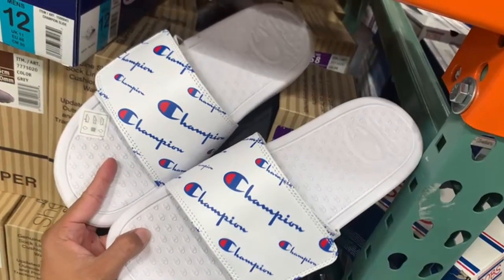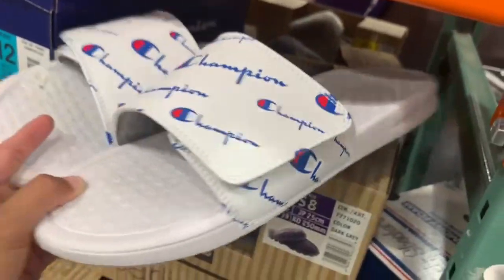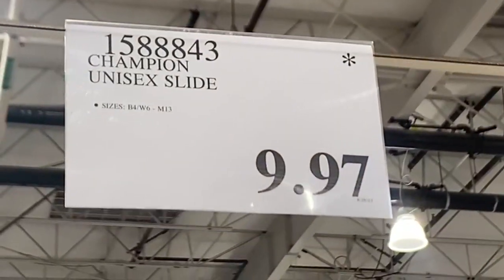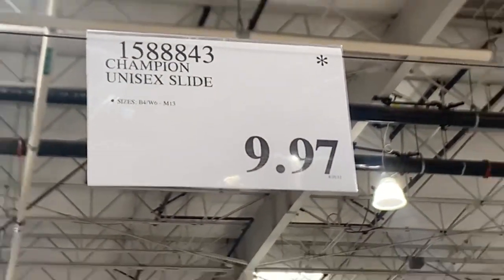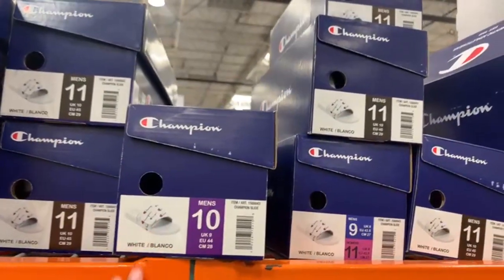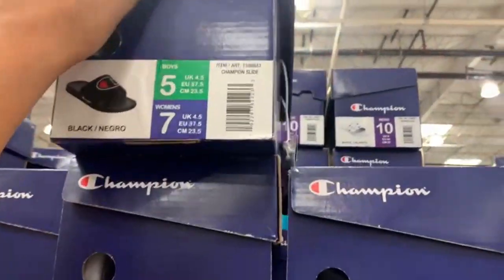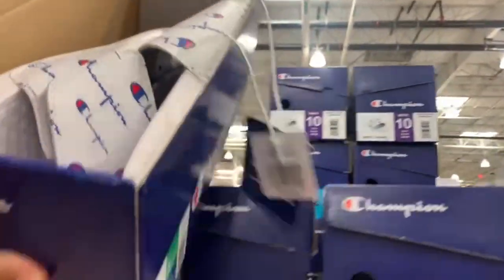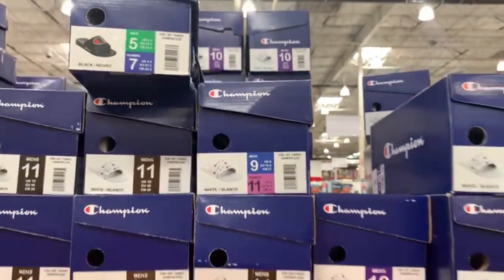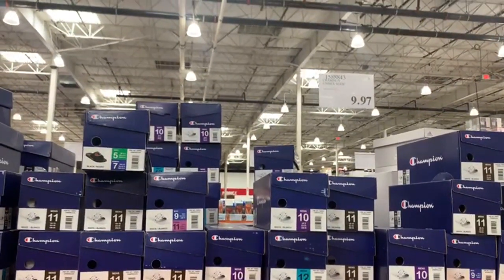Next, we have these Champion slides that are also at a discounted price right now. And as you may know, Champion slides can be pretty expensive sometimes. So here at Costco, now the price dropped down to $9.97. And at the Costco that I'm at, I'm still seeing a variety of sizes. Usually, you know, when you see things at a clearance price, you only see the bigger sizes, size 10, maybe 11. But see here, I'm finding, for example, even for a woman, size 7. I thought those were in the color black, but it seems only white is left here at the store.